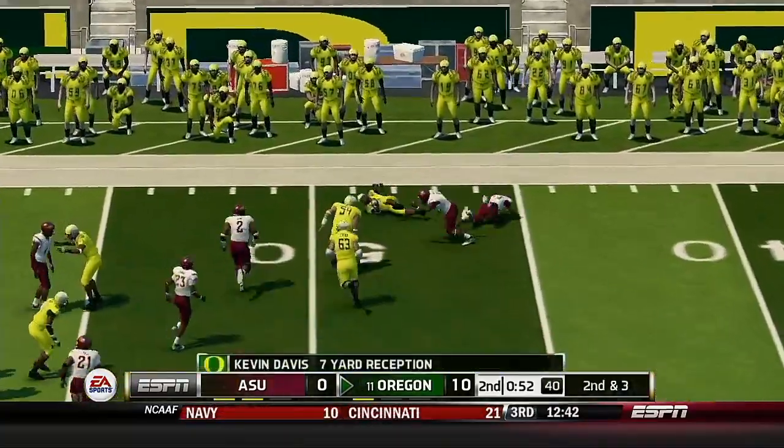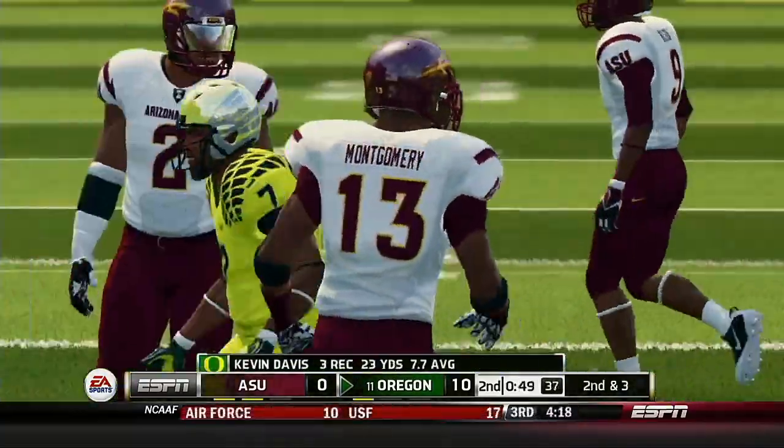Complete. He's got room. And down he goes at the 48. Gain of 7 yards.